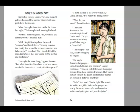I thought the same thing, agreed Bennett. But what about the line about the branches' names being similar in whatever country that tree grows? I think the key word is romance, Daniel offered, but not in the dating sense. What do you mean? Bennett asked. The word romance is capitalized in the poem, Daniel said. Do you remember what my grandfather taught at Greenville? That's right, Yuri said, quietly snapping his fingers. He taught Romance languages. Latin, French, Italian, and Spanish, Daniel continued. They are all called Romance languages because they share similar structures.